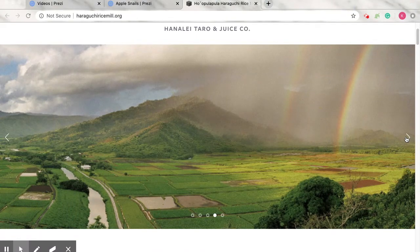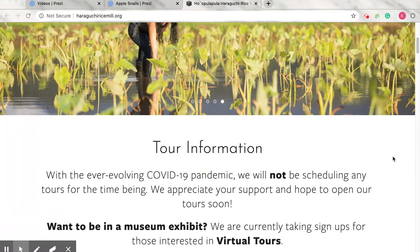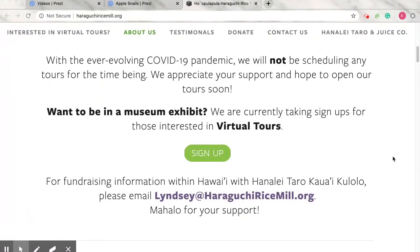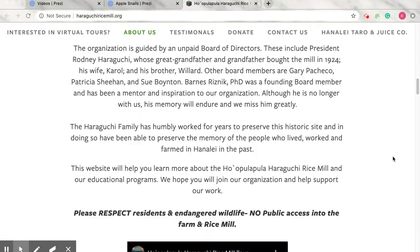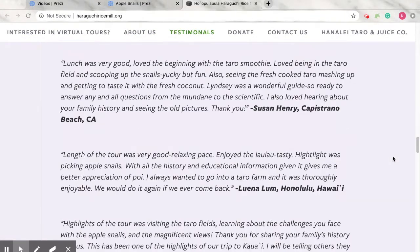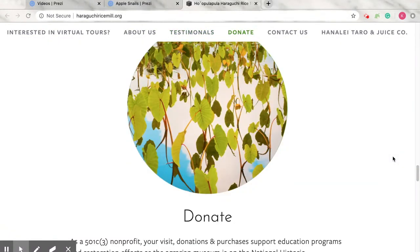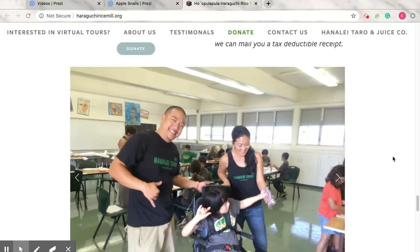From guided tours to school tours, I'm sure you'd find one that fits you. Their tours also cover everything from planting to harvesting and even taste testing some of their produce. I'd personally recommend visiting this place if you ever find yourself in Kauai because there's so much to learn and it very well is the only historic rice mill left in the entire state of Hawaii.